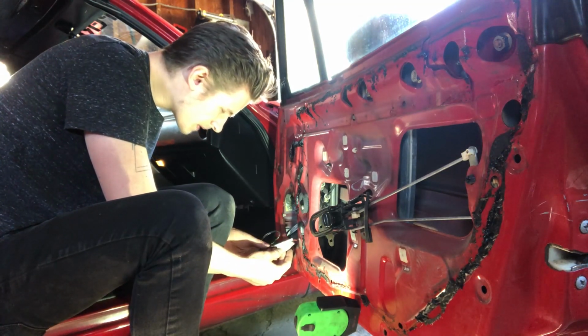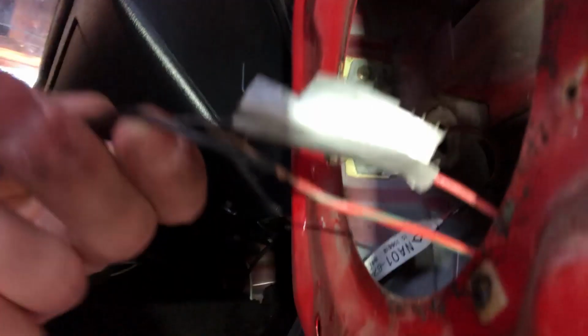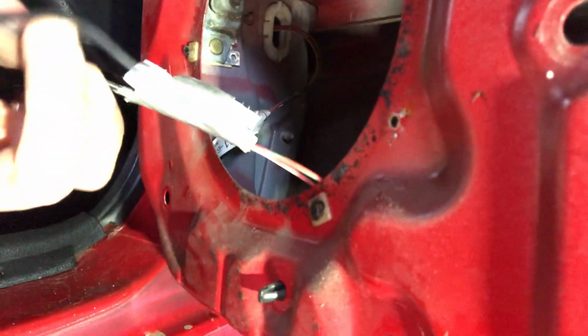Ugh. Oh my God. Look at this. I guess someone did speakers before I did, and there's literally just an open, twisted connection right there. And duct tape! That's really bad. I'm gonna fix that while I'm here.